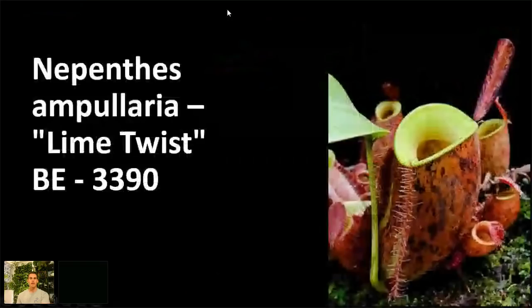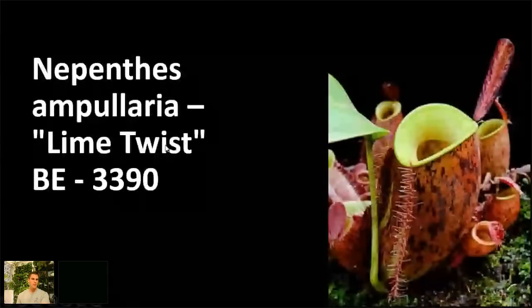There's another ampullaria. This one's called lime twist. This serial number is from a popular grower in Sri Lanka. And people who collect Nepenthes are always interested in the serial number. They like to collect them all. So this one's called lime twist with this beautiful inward peristome and this short little squat pitcher.